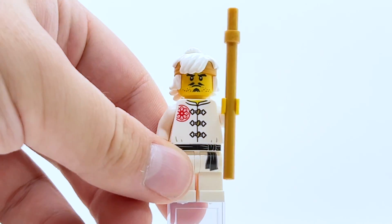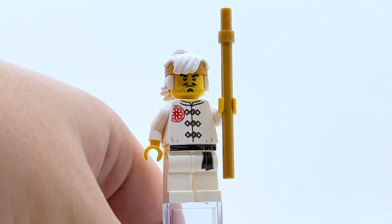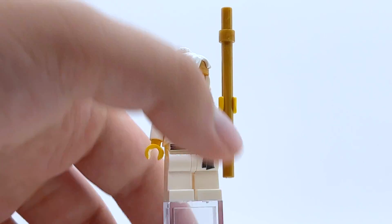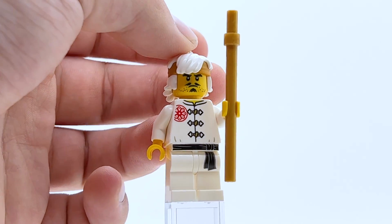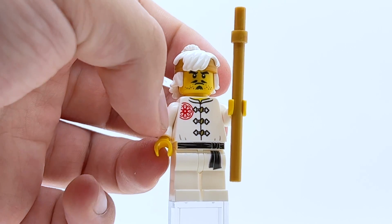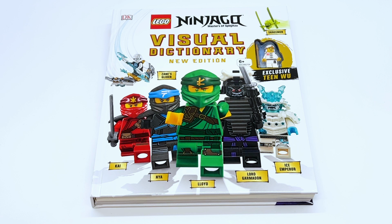So yeah, I mean, it's a fine minifigure, don't get me wrong, but as an exclusive, I don't think it's super desirable. There's a million other characters they could have done before this one that would have been way more desirable. And there's a reason I didn't get this book until now. I just was not in a rush to get this character by any means. So an exclusive minifigure is an exclusive minifigure, but as far as they go, this is probably one of our worst ones from Ninjago.